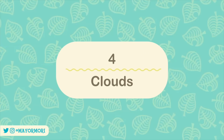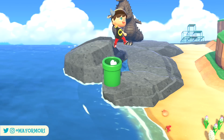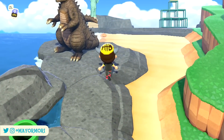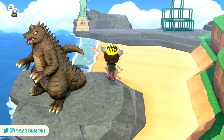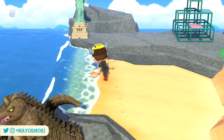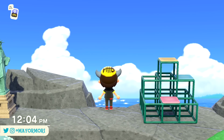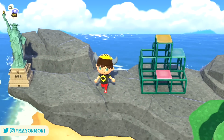Number 4. Clouds. Another bug that was introduced in the earlier update includes certain clouds not appearing during some in-game seasons on the New Horizons island. Although this is probably the least serious out of all the issues, it's not how the game was intended and has been fixed, meaning once updated, the proper clouds can be encountered.